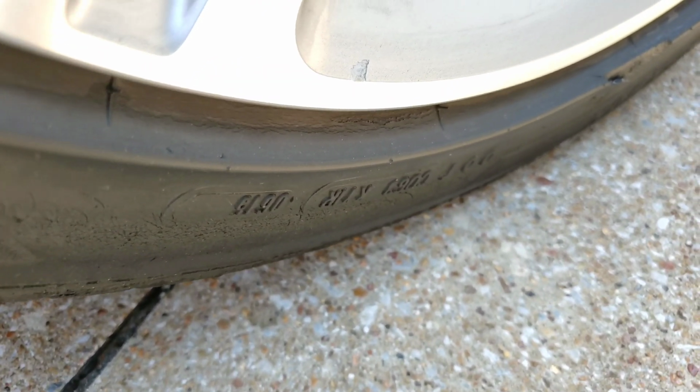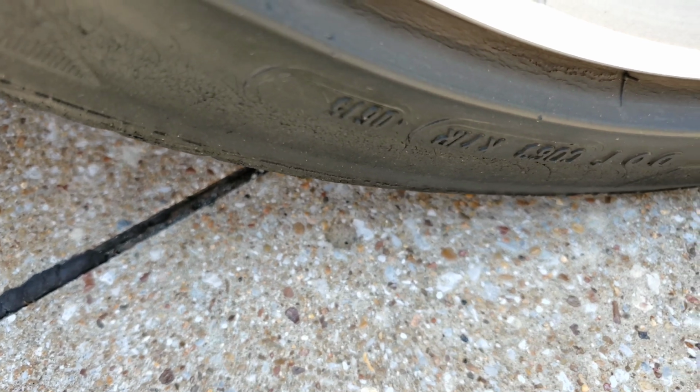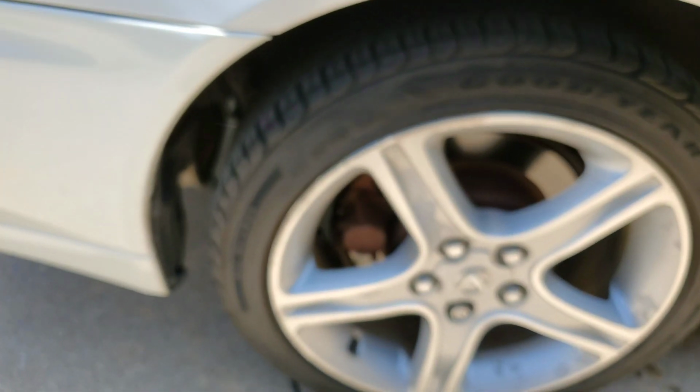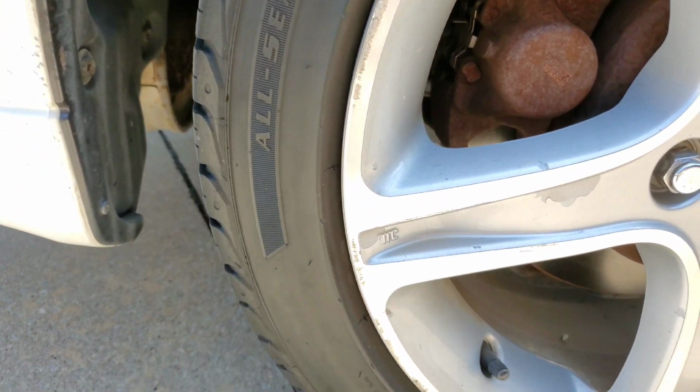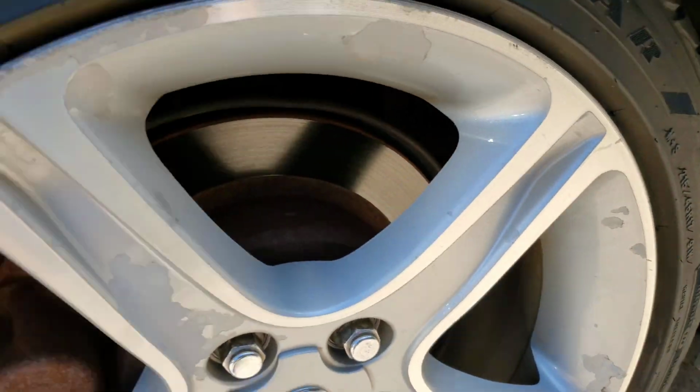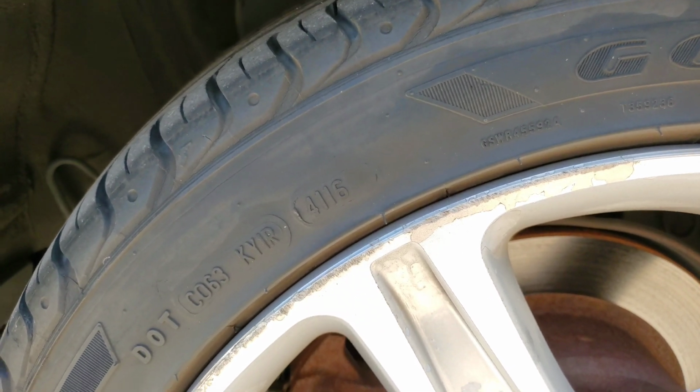And the reason for that, you can see down here, the build date on those is 2015. And in the rear, they're a little bit better. Not much better, but a little bit better. And the build date on these was, let's see, right here, 2016.